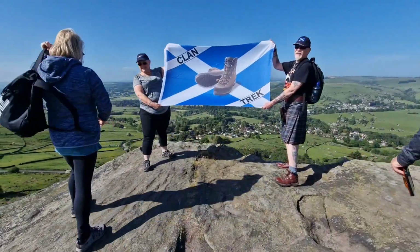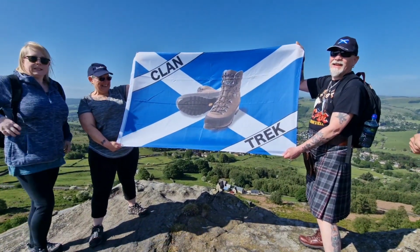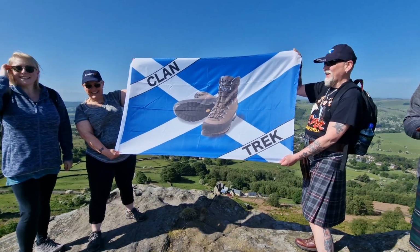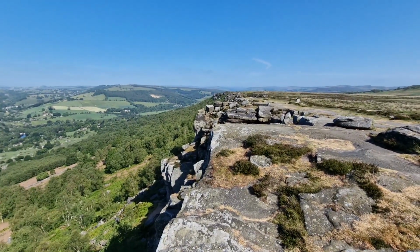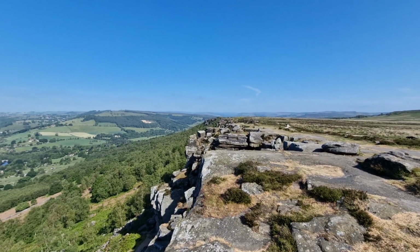As Gary and Emily unfurled the flag, his first Clan Trek flag out, we couldn't think of any better place to unfurl it than here at Curbar Edge. The flag has made appearances up in Scotland and in the Peaks before, but this one is truly magical.